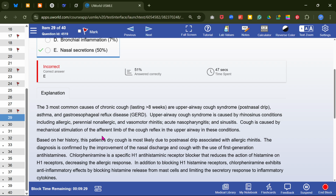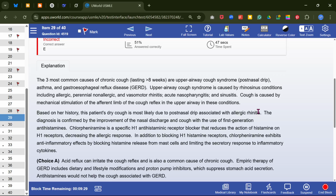In this condition, based on her history, the patient's dry cough is most likely due to post-nasal drip associated with allergic rhinitis. The diagnosis is confirmed by improvement of nasal discharge and cough with the use of first generation antihistamine. Chlorpheniramine, a type of H1 antihistaminic receptor blocker, reduces the action of the histamine H1 receptor, decreasing allergic response. In addition to blocking the H1 histamine receptor, chlorpheniramine exhibits anti-inflammatory effect by blocking histamine release from the mast cell, limiting the secretory response to inflammatory cytokines.